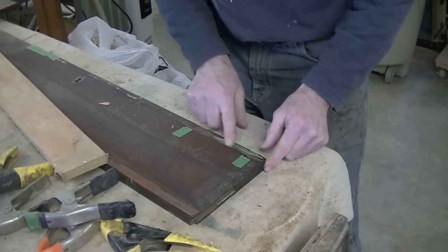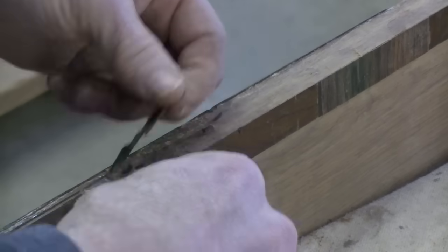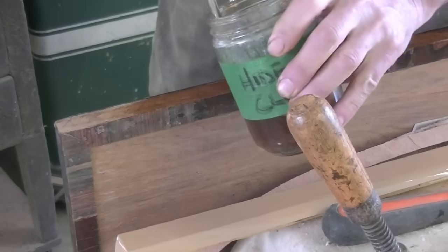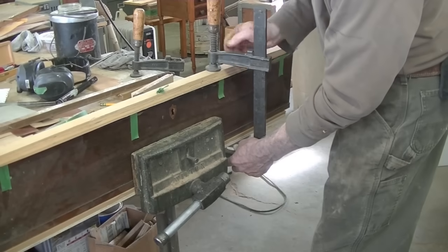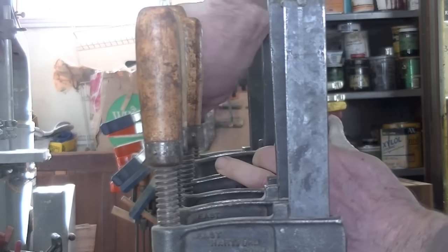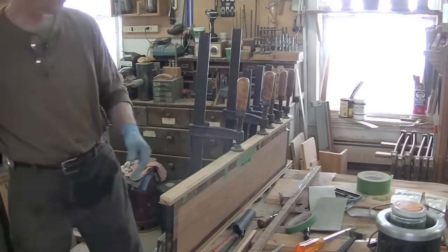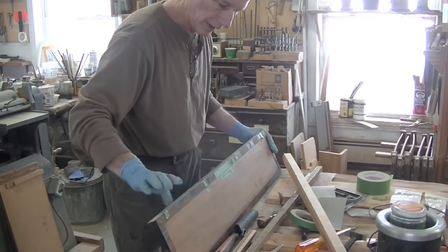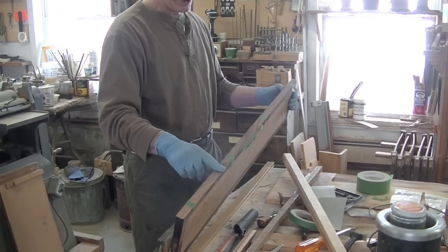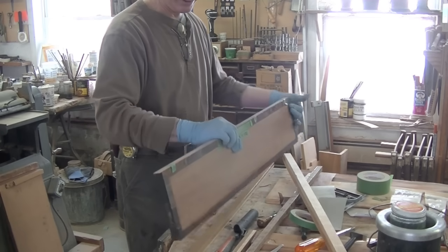It seems to have gone down pretty well. And now I've got to do the top edge along here. Okay, that seems like it went down pretty well on this edge. Now I've still got to cut out where the mortise is for the lock, and then I believe that this desk lid will be ready to finish.